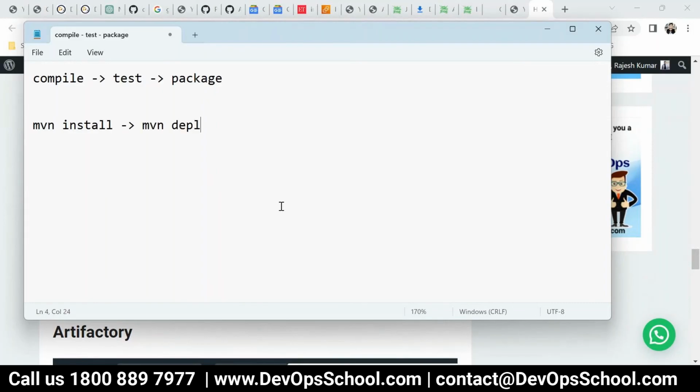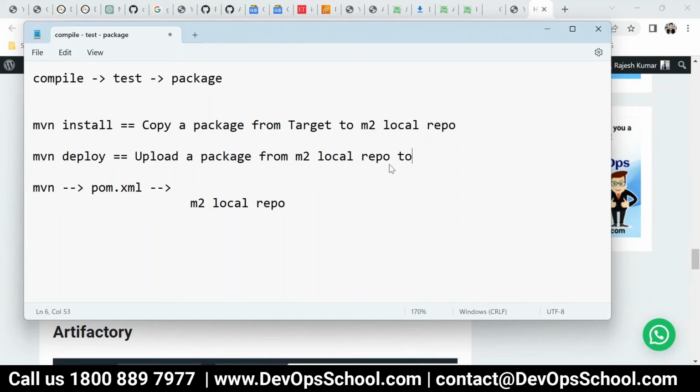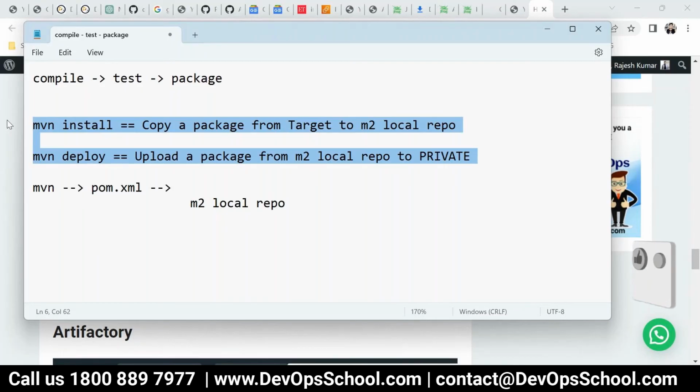So what is maven install and maven deploy? Let me tell you. I hope you remember that there are three repositories in Maven. When you run the Maven command, it reads the pom.xml, and then there is one repository which we have, the .m2 local repository. Remember that, all of you, right? What happens is, maven install will copy a package from the target folder of Maven to this one. Okay, so what will maven deploy do? Maven deploy will upload a package from the .m2 local repo to the private repo. This is what is happening. Let me know if you understood, all of you.